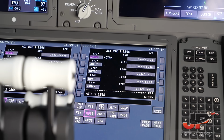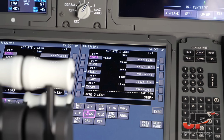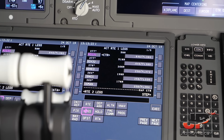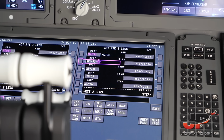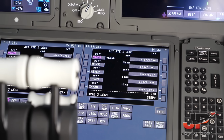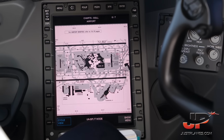Once we land 27 left, we expect to vacate by Sierra 6, and we'll just follow ATC instruction, expecting any gate at Terminal 4. Okay, somewhere around here. We'll check it after landing.